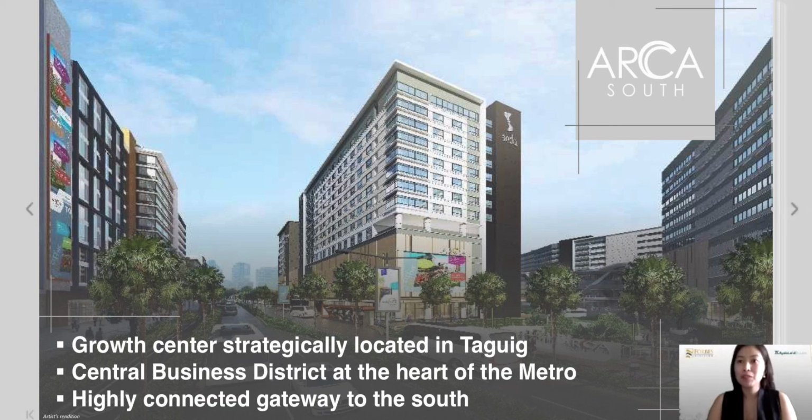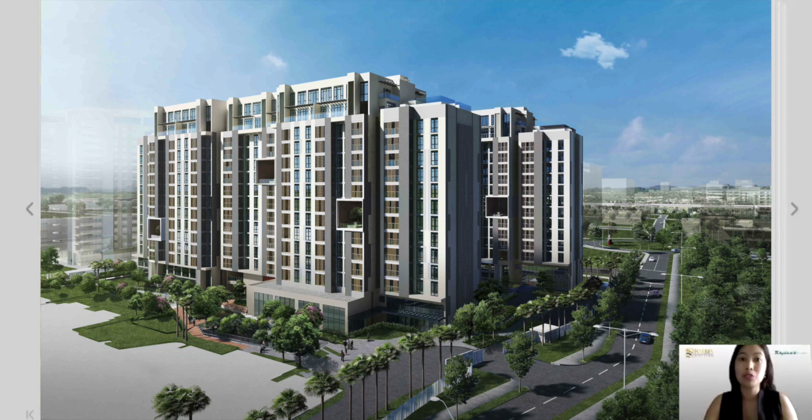After knowing what potential you can have when you invest in Arca South in the future and knowing the surrounding infrastructure within the estate, it's definitely the next central business district. So with that, let me share with you our pioneer residential offering in Arca South, which is called Arbor Lanes.